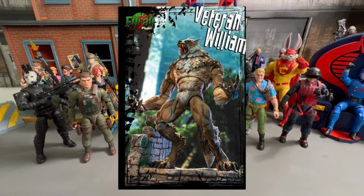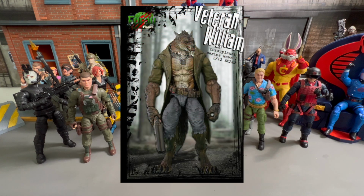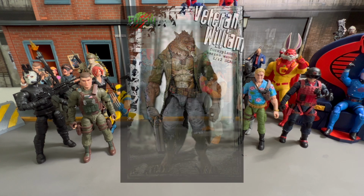Now, I didn't like the Blade Master that much. I think he had some work to do there, but that Veteran Williams was really nice. And you really got 2 action figures for the price of 1 because you could remove some of his limbs and turn him into a completely feral werewolf. So you could either have a completely feral werewolf or a kind of civilized soldier type of werewolf. Both of them look fantastic.